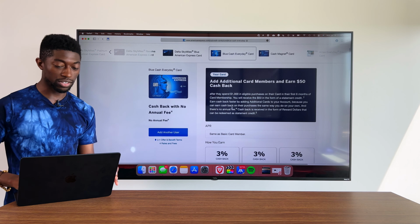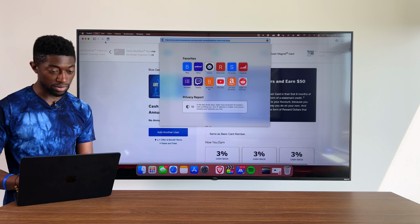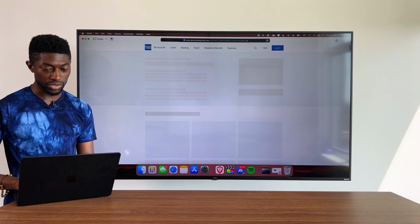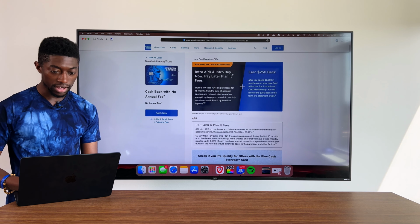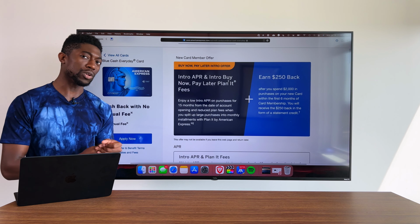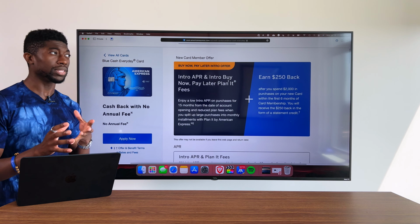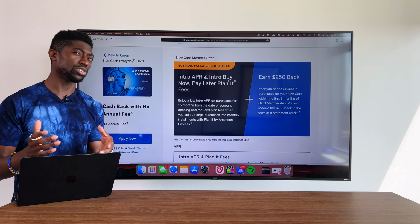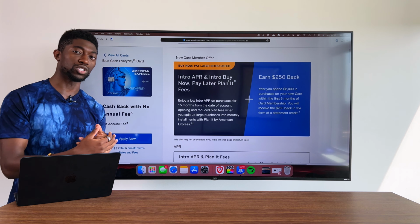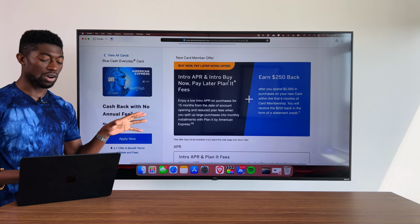So I already do have this card. This is my first American Express card, but they do have an intro bonus. So let me go ahead and show you guys that in a private tab. As you can see here, if you spend $2,000 within the first 6 months, you get $250 back. And I believe that averages out to be around $300 or $330 per month, which I think is completely doable with the new benefits that this card has.